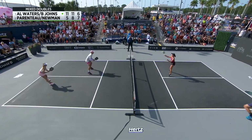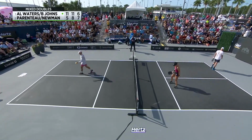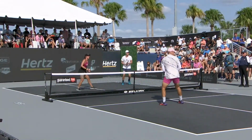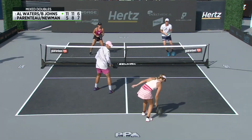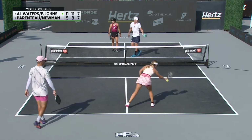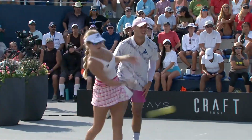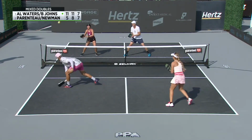Riley goes for the ATP. Annalie was ready, but ultimately, Catherine and Riley win that rally. 6-7-2. Yeah, that hook from Ben went way wide. So Annalie was ready, but Catherine in the proper position as well. And then a cheap one. Riley's hoping somebody maybe saw something different than what we all saw, and that was an outball.